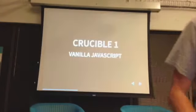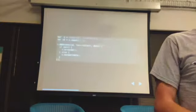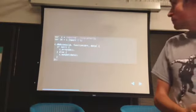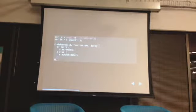Okay, so let's start out. Crucible 1 is a very simple one. So we'll begin with just a vanilla JavaScript implementation. This first line is just pulling in that test harness that I told you about.